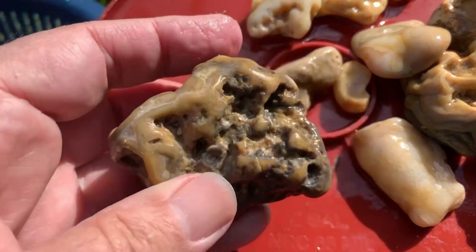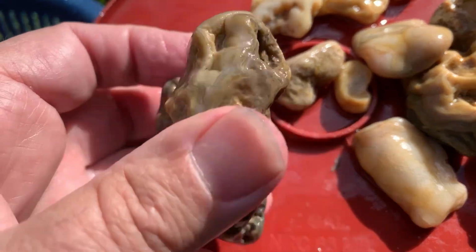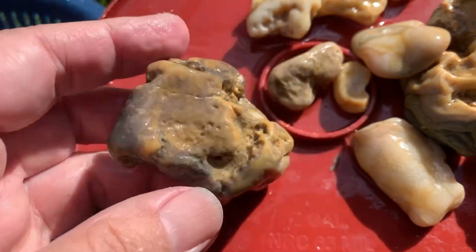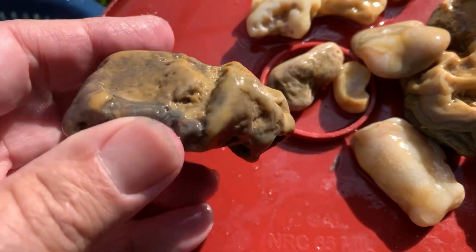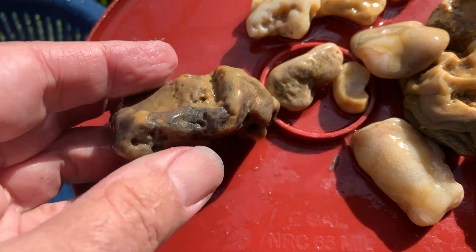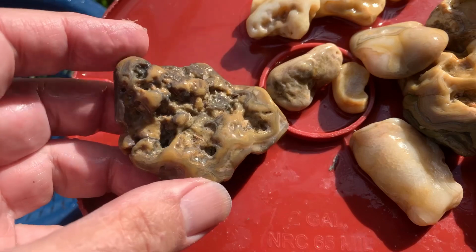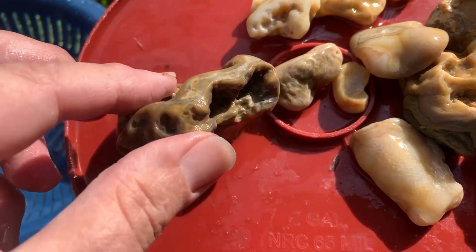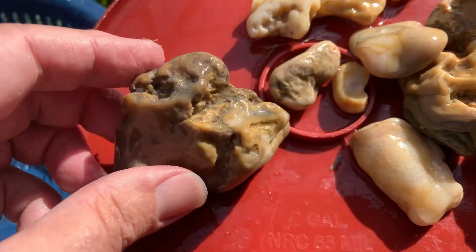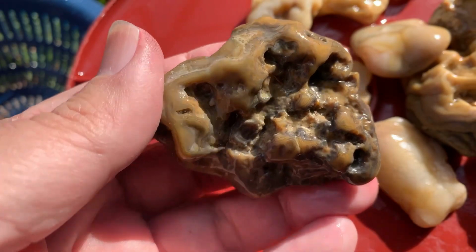And this one I thought was a black one, but I don't think it is. The host rock is black, but the rest of it is maybe a little smoky in there, but I don't think there's any black in it. I thought there was when I found it. See right there, that's what I was looking at. It's black, but it looks like that's the host rock. I don't know. Possible. It's cool, whatever it is. I like it. But that is a weird, weird pattern.